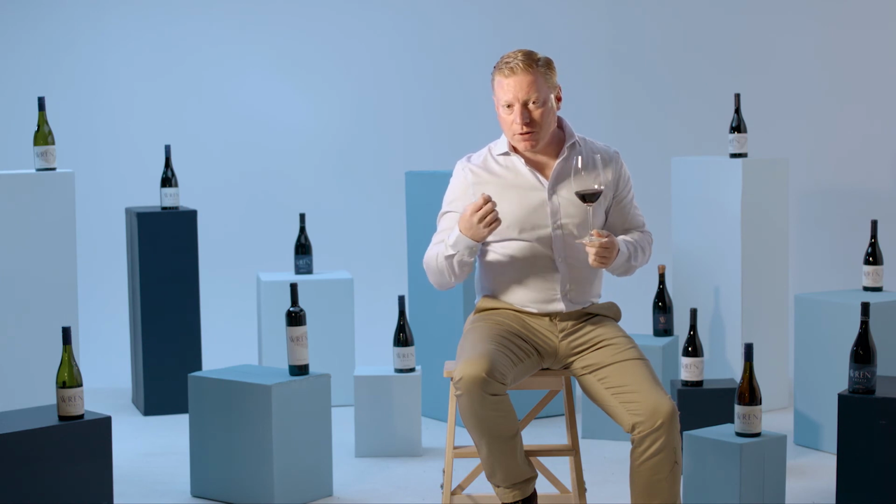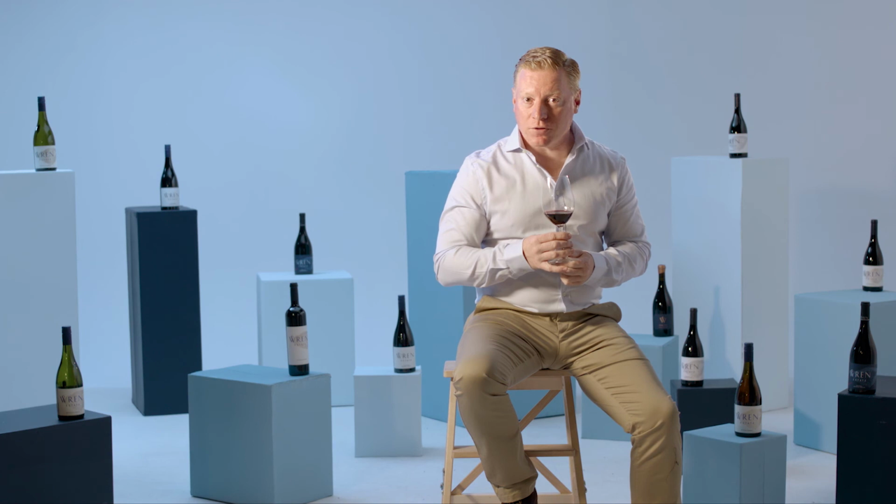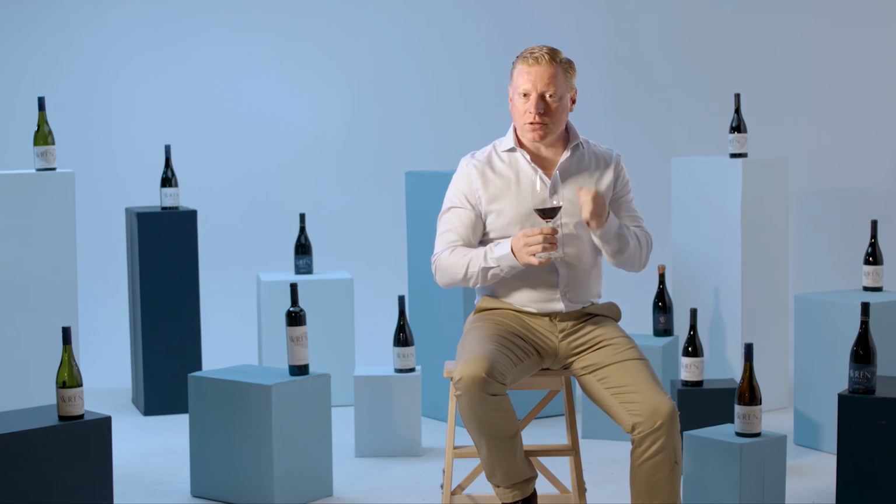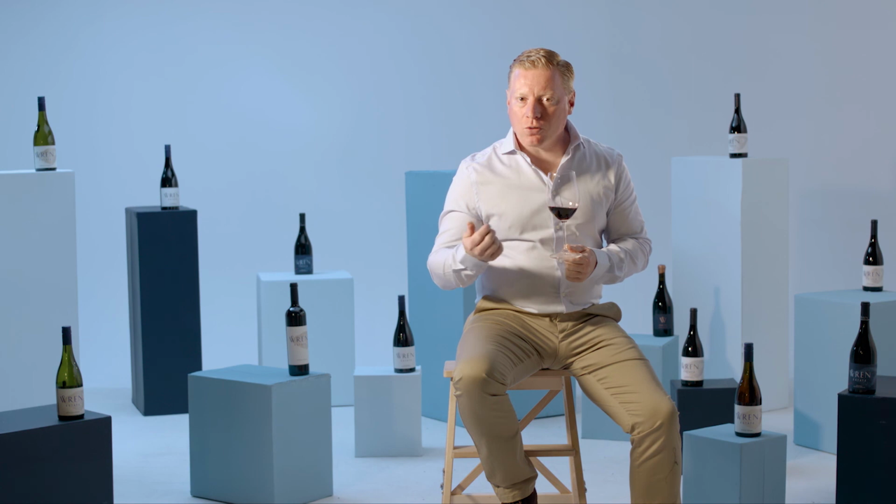And it also allows us to do foot treading, which is the best way of extracting soft tannin, deep, dark color from the wine, and wonderful fruit flavors from the grapes as well, without damaging the wine or the seeds, most importantly, because the seeds will release aggressive, bitter characters into the wine. So a very old school technique in a modern winery, producing an incredibly balanced wine.